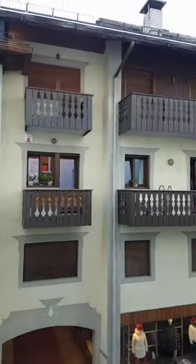This is what I mean by old and quaint, but totally functional. It doesn't have to be glossy and new. It can be simple and stunning. View across the way. Again, more curling.